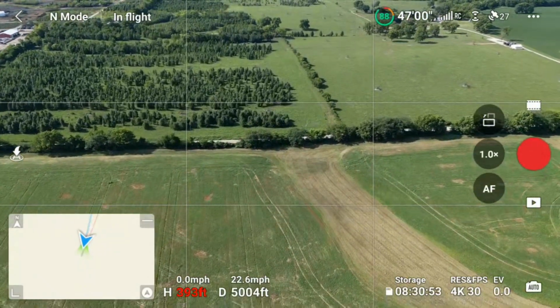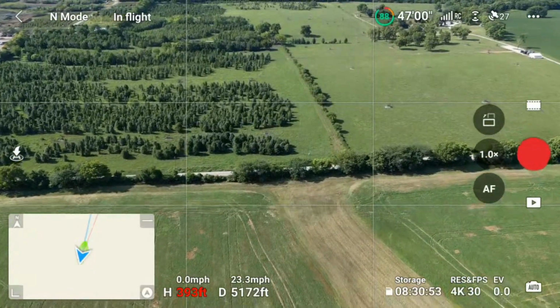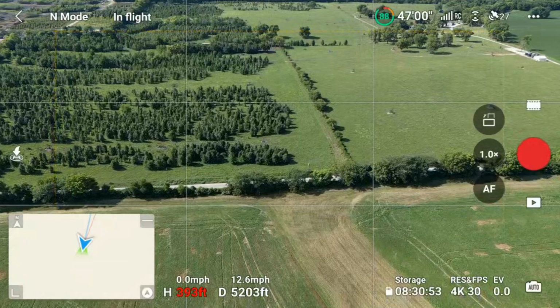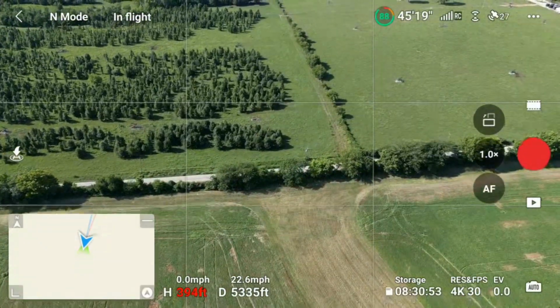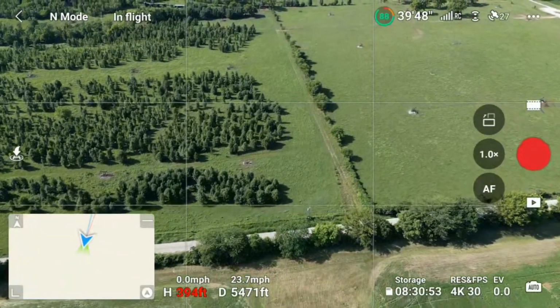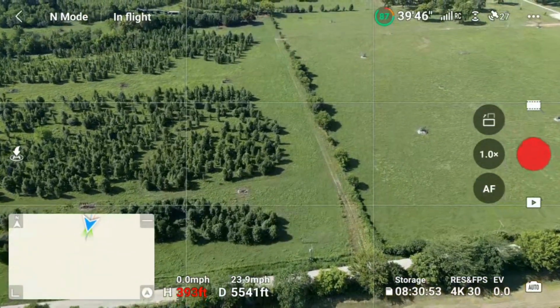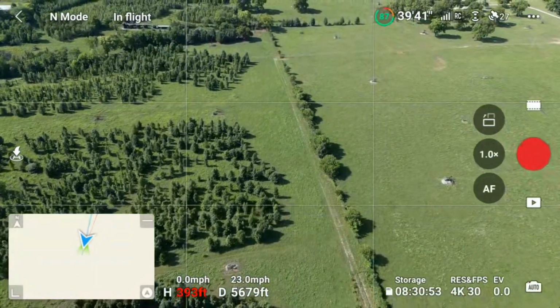Got the Fly More battery in, so she's got good range today. As far as time, you know, for battery time. The other range, yeah, my Mini 2 still outperforms my Mini 3 as far as range and signal strength. Always has since I got it.